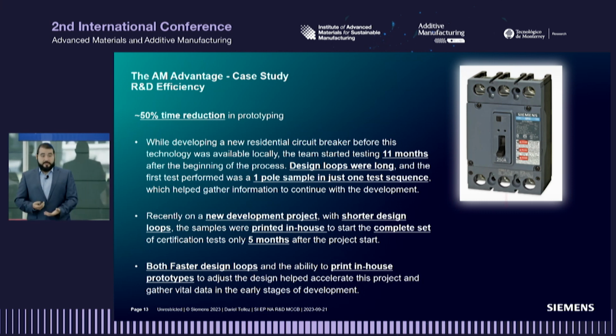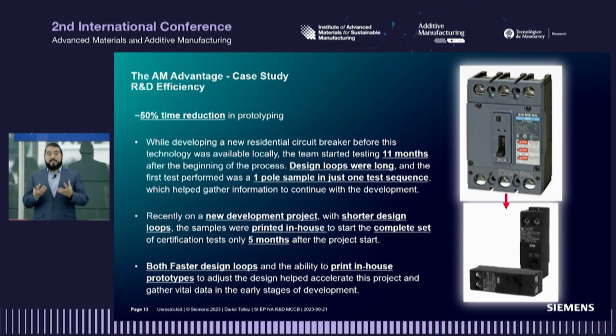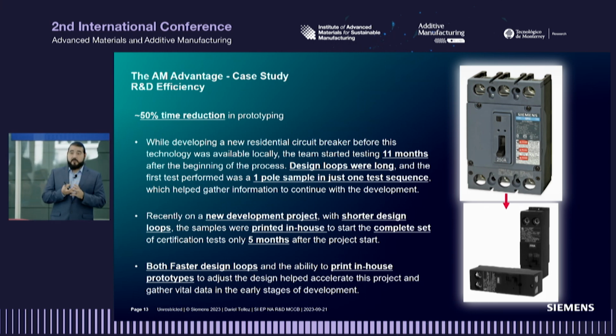We got machines in. We started getting better materials, anything that we needed that was functional enough for this. And then we had another project that was another circuit breaker development. With this one, from the time we had everything ready and locked in to start prototyping, to the point that we actually had results, it took about 5 months. So that's around a 50% reduction of time, a little bit more than that.